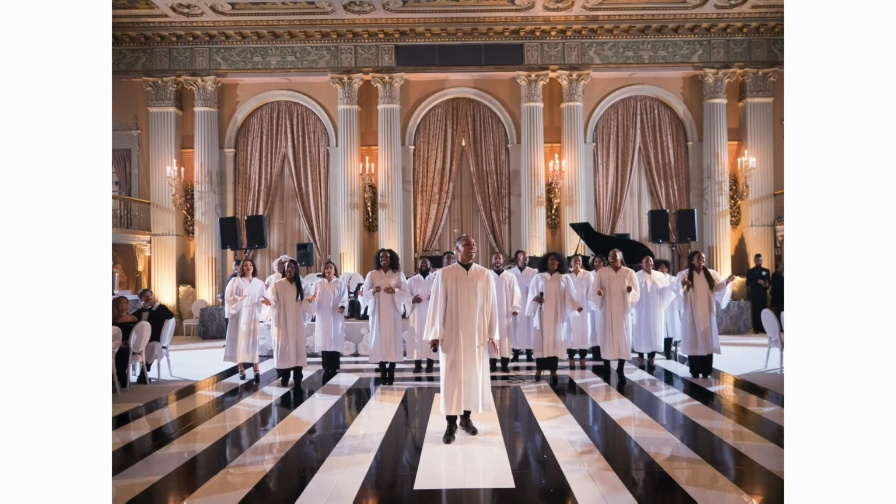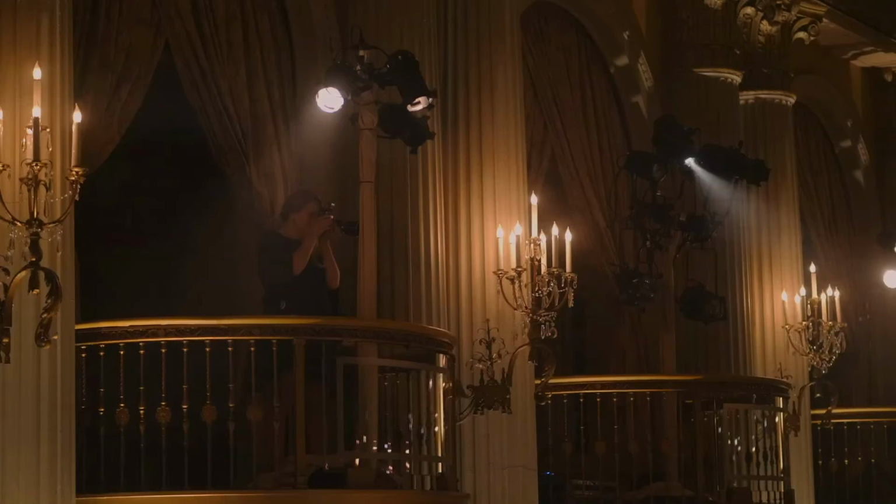Again, the flash is aimed towards me, but look at this down on the dance floor. They had a choir come out and sing a few songs, and so this was kind of the opening and kickoff to the reception. And then let's jump into showing how we work a reception. My wife's in the balcony. She is photographing with a Lumix GH5.